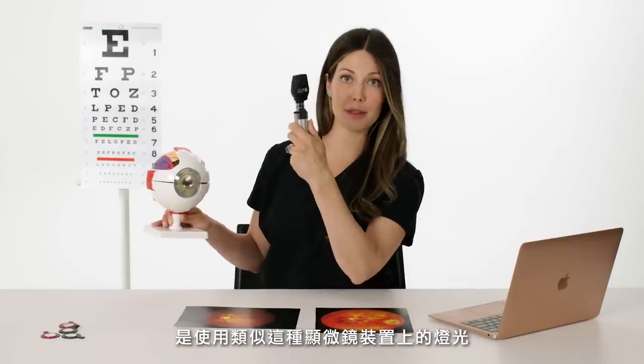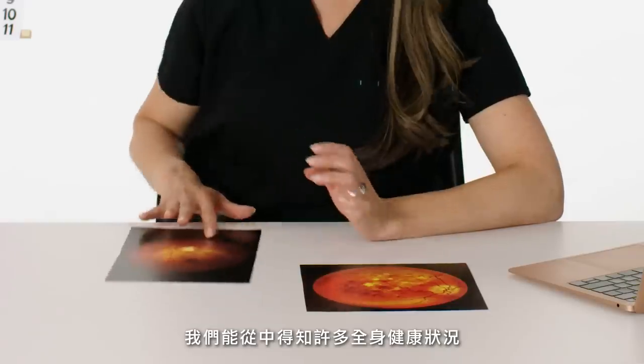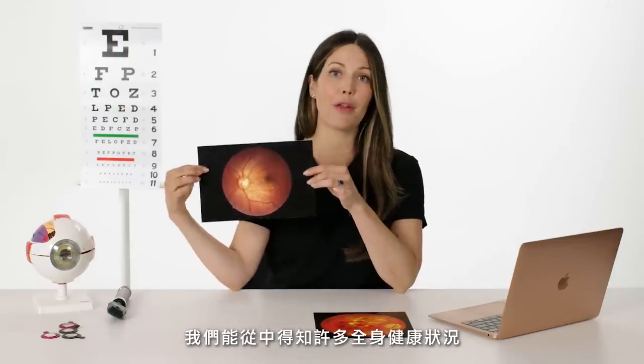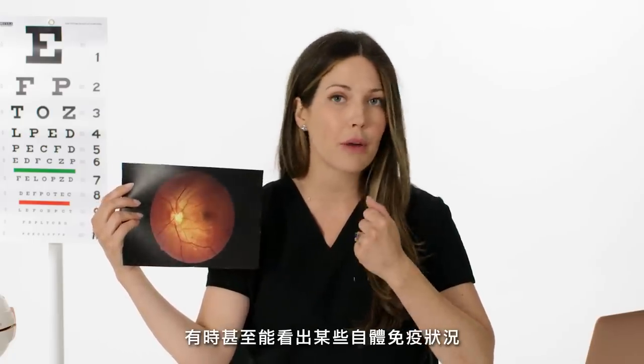The way that I can see in the back of your eye is by using a light on a microscope device such as this, which can then magnify the view into the back of the eye. We can tell a lot about your total body health. So I can learn if you have high blood pressure, if you have diabetes, even sometimes some autoimmune conditions.